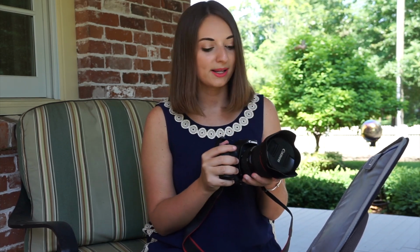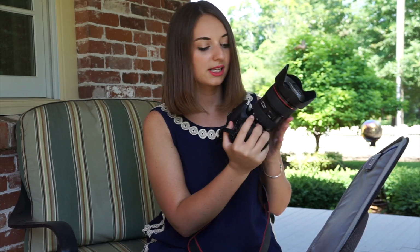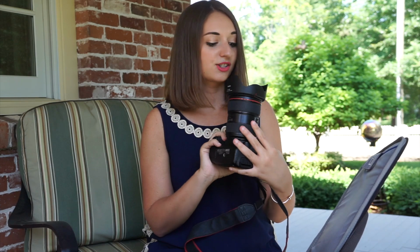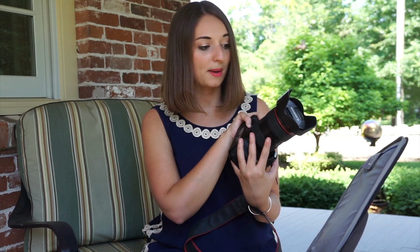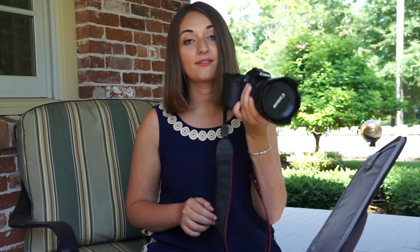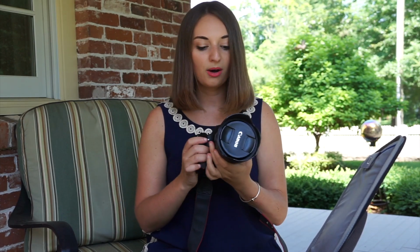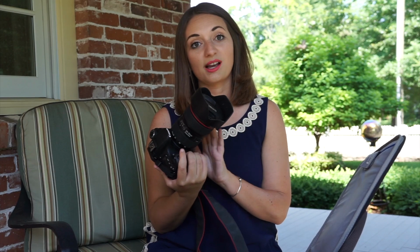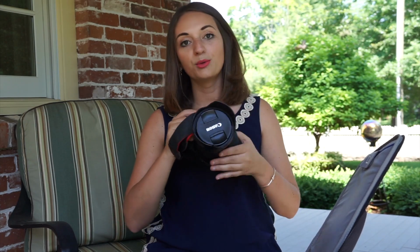It is definitely more expensive, but it's a 24-70mm Canon camera lens, and I cannot say anything bad about this lens at all. It's really glorious. It's really big. I guess the worst part is how heavy it makes the camera setup, but all in all, this is a must if you really want to get good, detailed portrait pictures. I love it. Okay, moving on down.